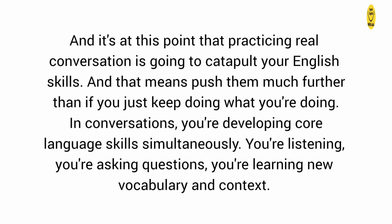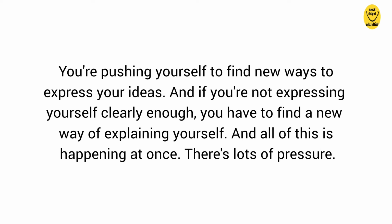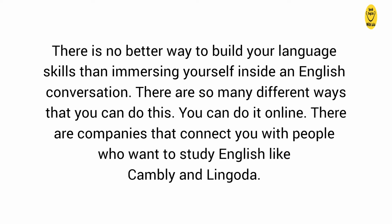In conversations, you're developing core language skills simultaneously. You're listening, you're asking questions, you're learning new vocabulary and context. You're pushing yourself to find new ways to express your ideas. And if you're not expressing yourself clearly enough, you have to find a new way of explaining yourself. And all of this is happening at once. There's lots of pressure. There is no better way to build your language skills than immersing yourself inside an English conversation.